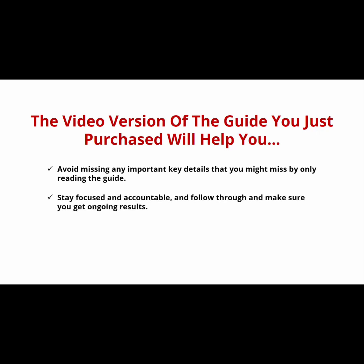Stay focused and accountable, follow through, and make sure you get ongoing results. Ensure that the work you put in now keeps on giving you benefits long into the future.